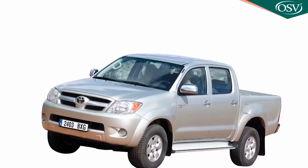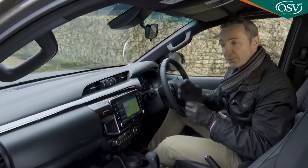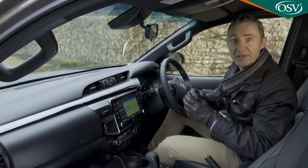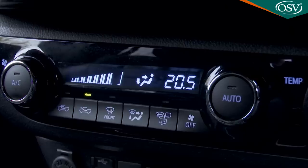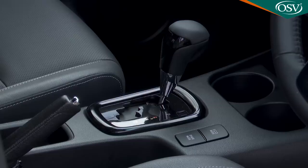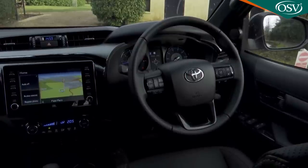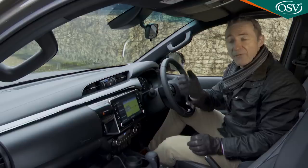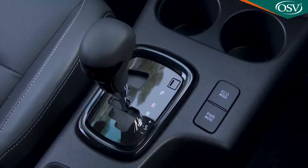If your experience of Hilux models dates back to the pre-2015 Mark 7 design, you'll appreciate this 8th generation model's more supportive seats and extra leg, head and shoulder room, and perhaps also the redesigned air conditioning system, the shorter gear stick, and the fact that the wheel adjusts for reach as well as rake, making it easier to get comfortable. Familiar from older models is this useful power heat button that warms the engine up more quickly on cold mornings.